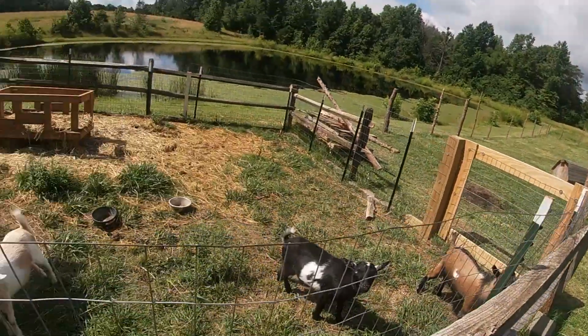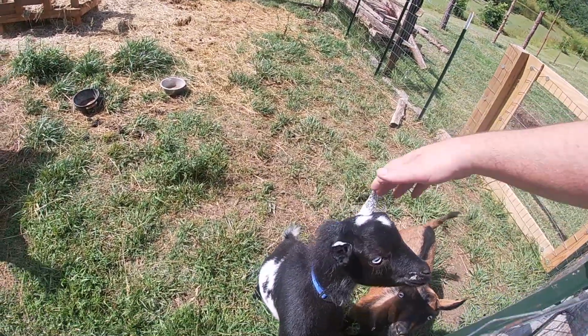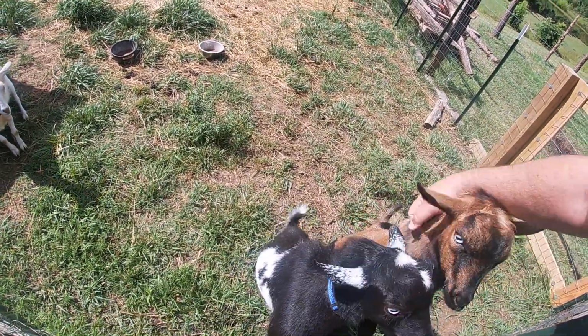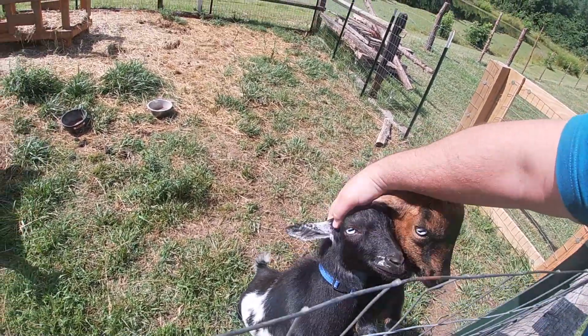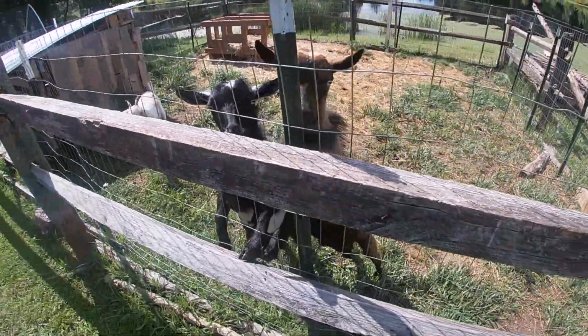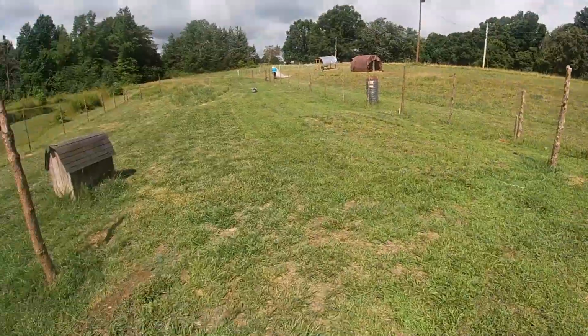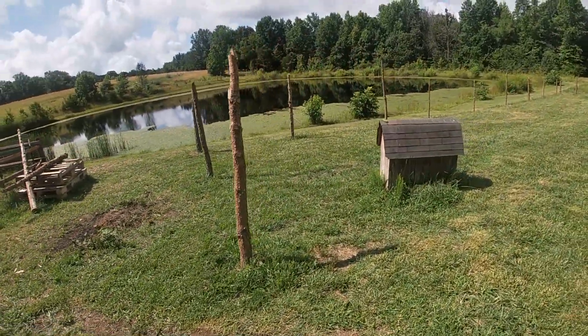The goats are doing great, pooping up a storm. Hey buddies. These are my buds. They're so sweet. And you smell like goats for sure. Still haven't finished my net or my fence, but I'm working on it. Got too much going on.